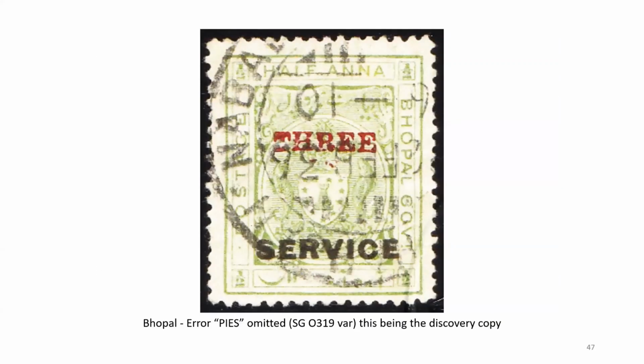And here we have an error where the word PIES is completely omitted. This, of course, was the discovery copy. Hopefully it'll be listed someday. It puzzles me that this stamp has been certified by the BPA, and the BPA works very, very closely with Stanley Gibbons. This was certified about 5 years ago, and yet, to this date, it's not listed in the catalog.